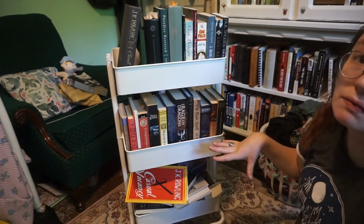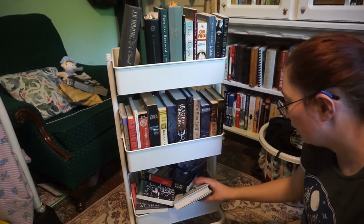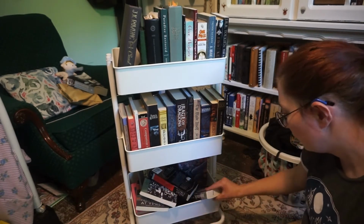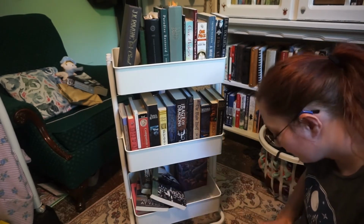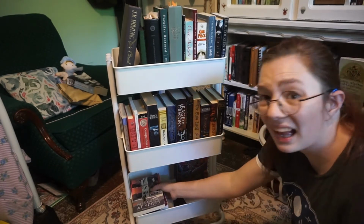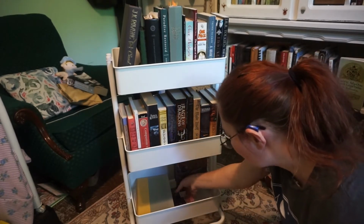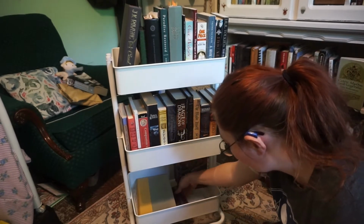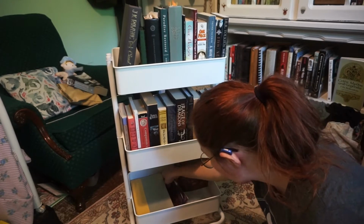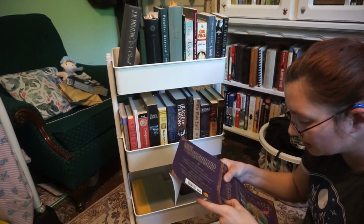Mostly the bottom shelf on here is what I need to take care of, because I don't know if you can see this, but these books are all over the place. And they're getting destroyed slightly as well. Isn't that great? Well, oh, here's my book cover. I was looking for this. So I finished Ink Death recently. Now this book cover is getting completely destroyed.